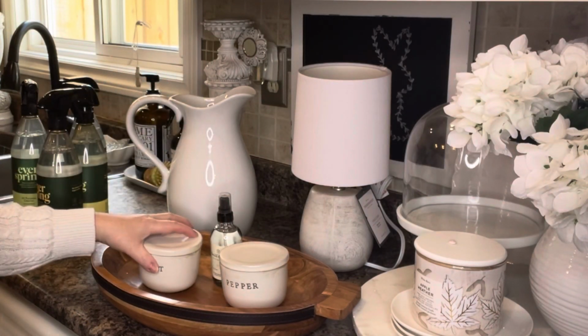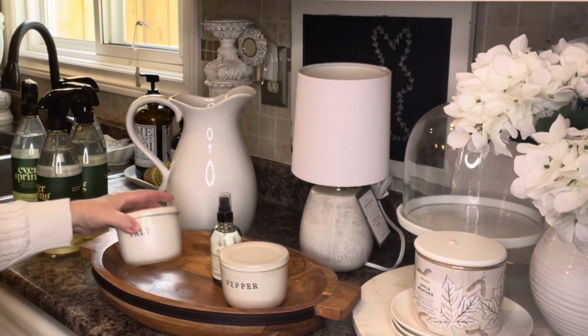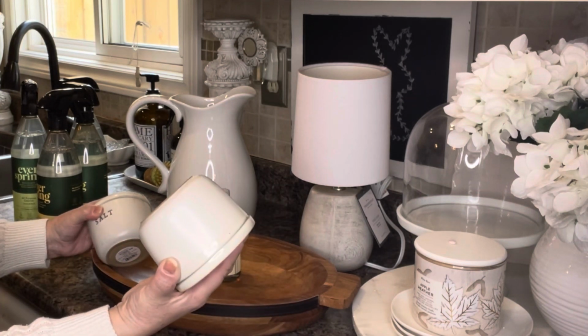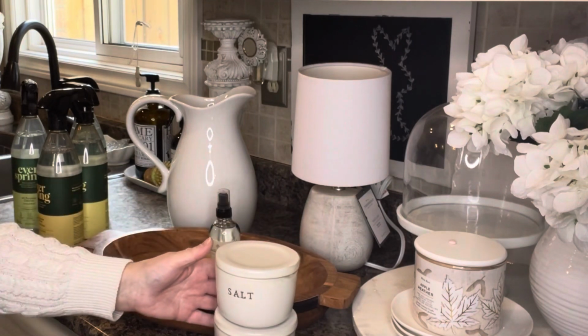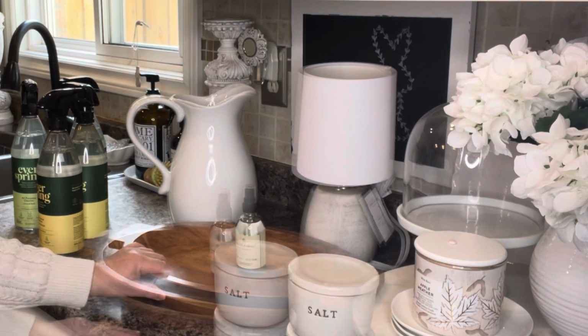And then I thought, why not? I always see this on different people's channels, and they look so cute beside the stove. And they were so inexpensive. They were $5.99 each, so this one's for pepper, and that one's for salt, and you stack them. Like the connoisseur that I am, not.